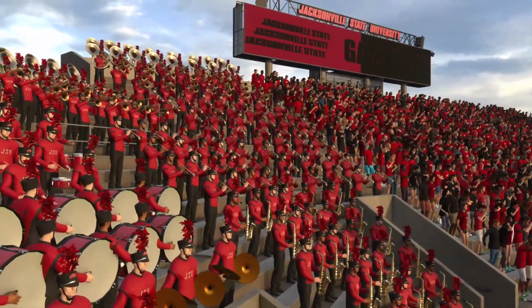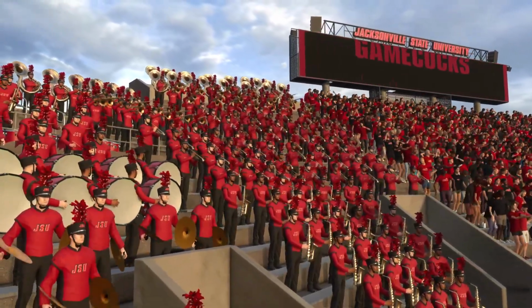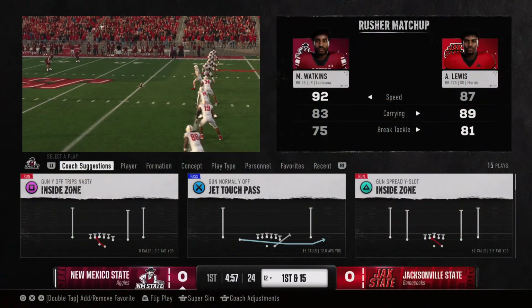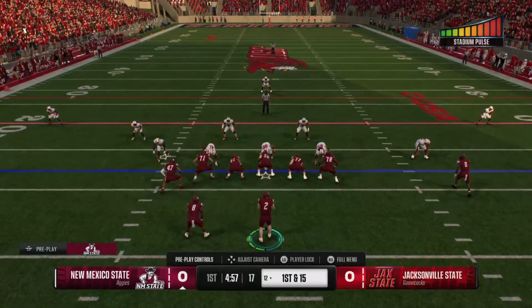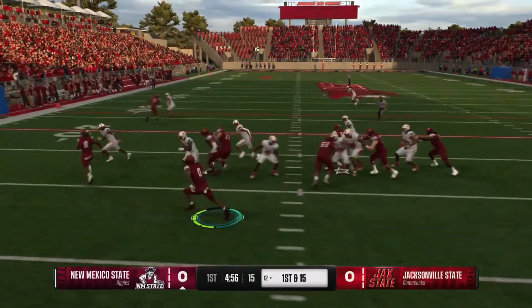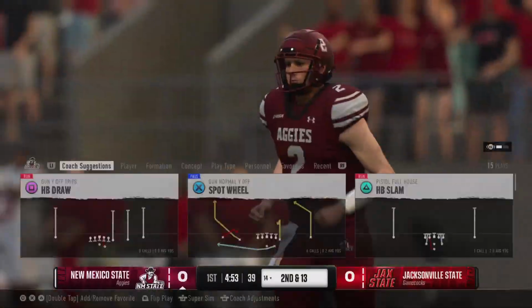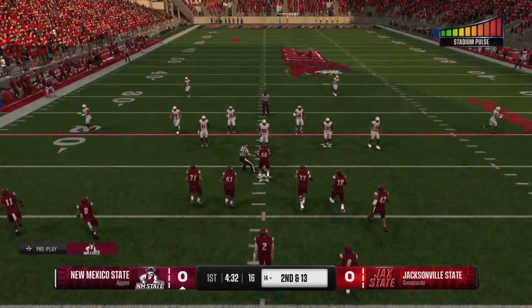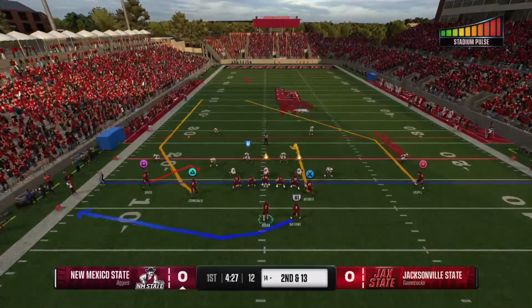Offense took a little bit too much time at the line there. Quick touch pass to the receiver. And not much doing there as that defense runs him out of bounds. So after the first down run, here's second down.